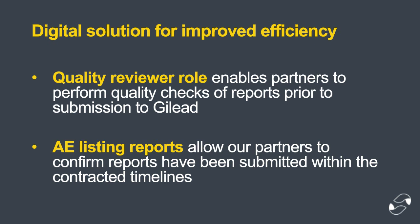The administrative reports the application produces would allow our partners to confirm submission of cases, as well as see confirmation of receipt of those cases by Gilead. The AE listing report would allow our partners to see all cases within the application at any time point, those submitted as well as those pending submission. And the reconciliation report would allow our partners to see the Gilead case numbers confirming receipt of the submitted cases.